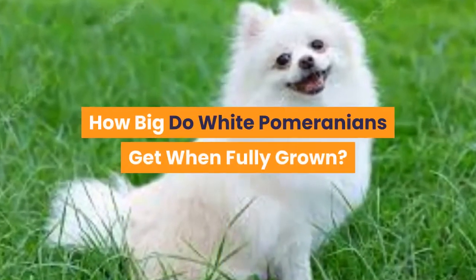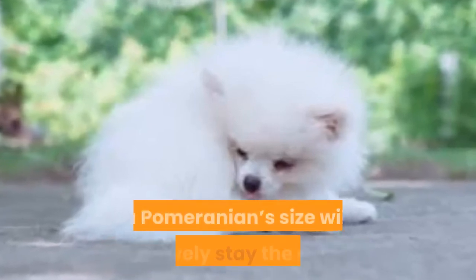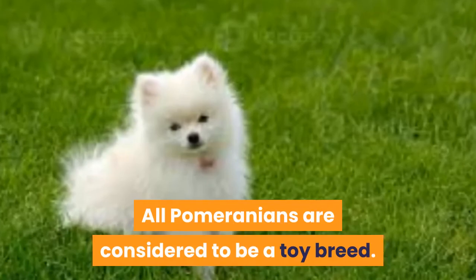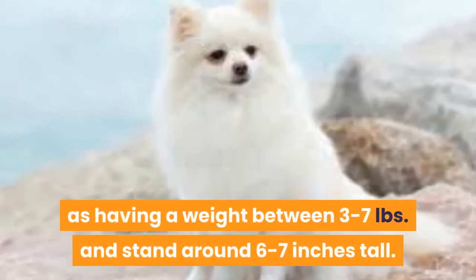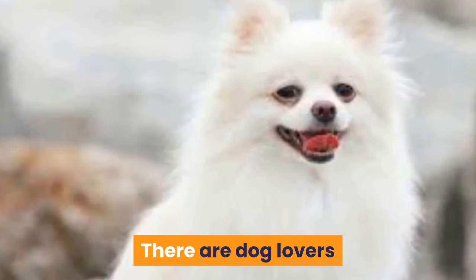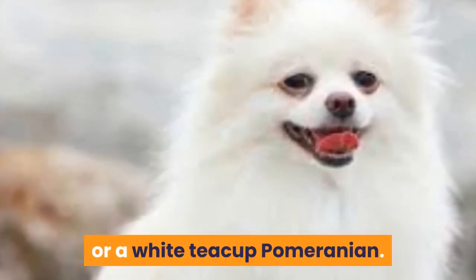How big do white Pomeranians get when fully grown? Regardless of their color, a Pomeranian's size will relatively stay the same. All Pomeranians are considered to be a toy breed. This means they are recognized by established kennel clubs like the AKC as having a weight between 3 to 7 pounds and standing around 6 to 7 inches tall. There are dog lovers though who specifically want a miniature white Pomeranian or a white teacup Pomeranian.